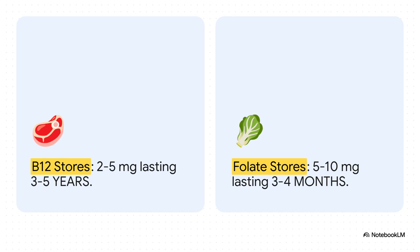Folate stores only last 3 to 4 months, meaning a supply can crash super fast from a poor diet or physiological stress, like pregnancy. Conversely, the liver acts like a dragon guarding a tiny pile of gold with its B12. It meticulously hoards its 2 to 5 milligrams. Because of this tightly guarded reserve, a B12 absorption failure might remain totally hidden for 3 to 5 years before the supply runs out and symptoms finally appear.